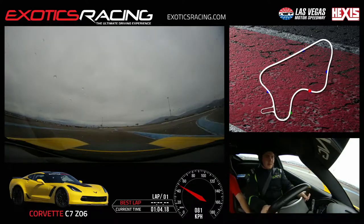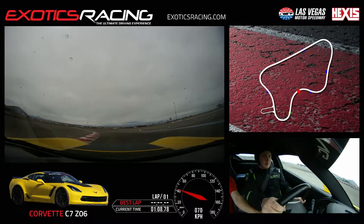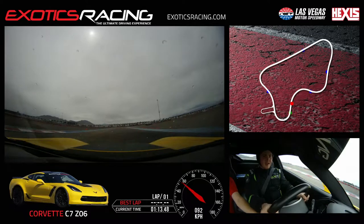A little bit of brakes here. Now turn in. Release the brakes. Over the hill. Squeeze the throttle. And unwind just like this. That's exactly what you want to do. Just right in the middle. Alright. Then wait for that cone.